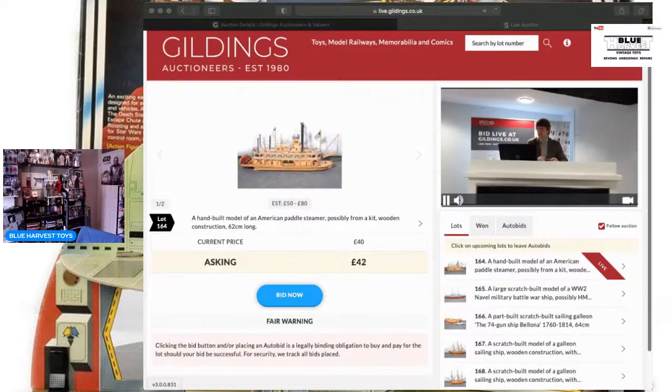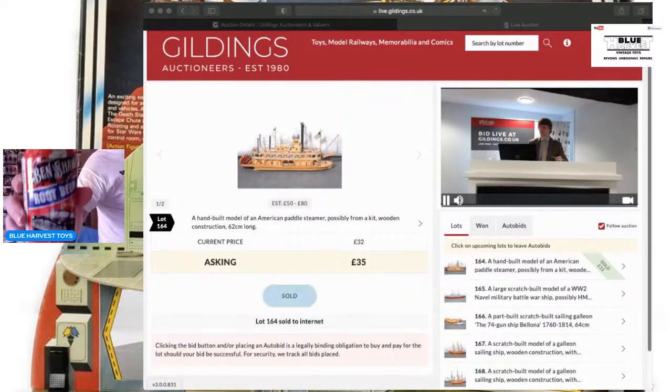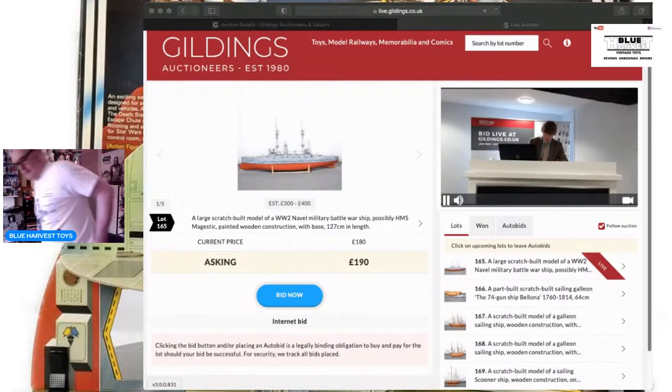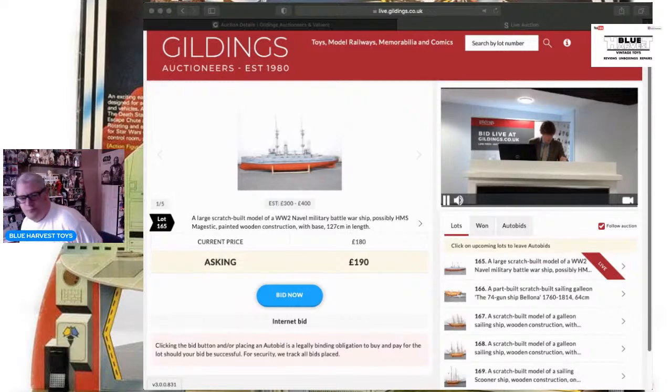30 then, could be 30. Wait, 28 is bid online. I've got 30 there. 30 to 32. Lot number 165. We've got these correct bills. This is the name of it.